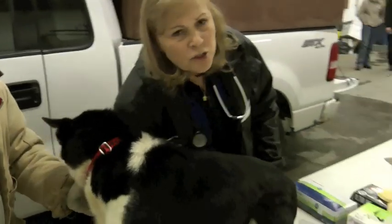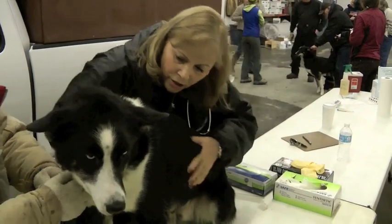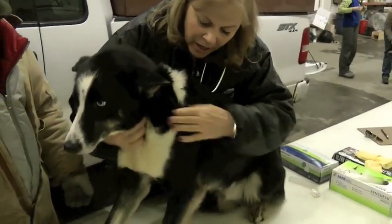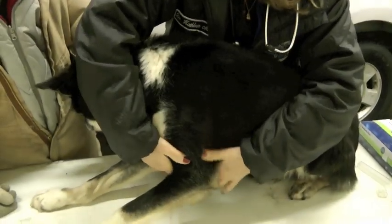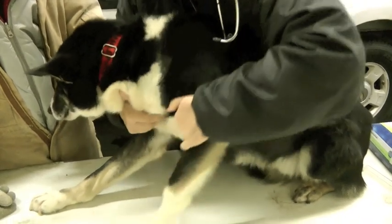So we listen to heart, we listen to lungs, make sure there's nothing abnormal. We'll make sure he's in racing condition. And I'm going to try and get him to stand up so I can check his legs out, check his shoulders. I know. Stand up. How about we just do the front first so he's not so scared. Down his triceps, his biceps, making sure the muscles all feel symmetrical.